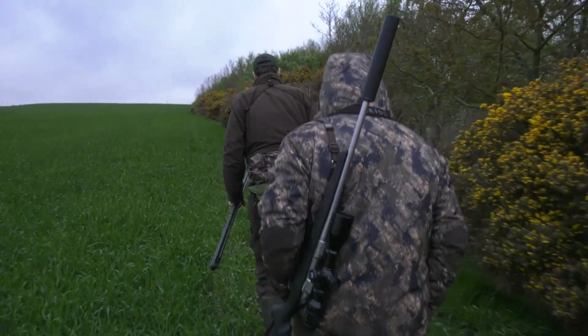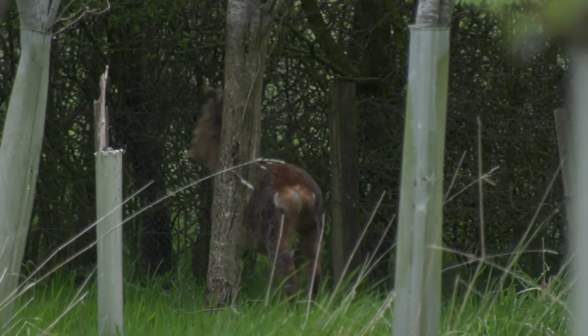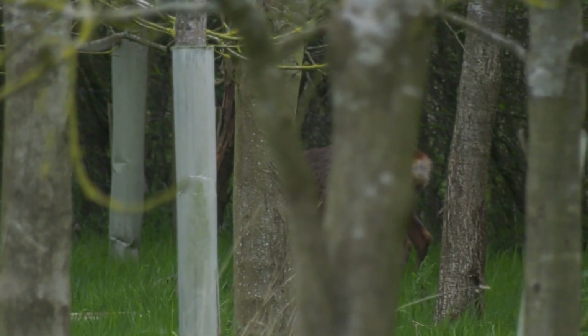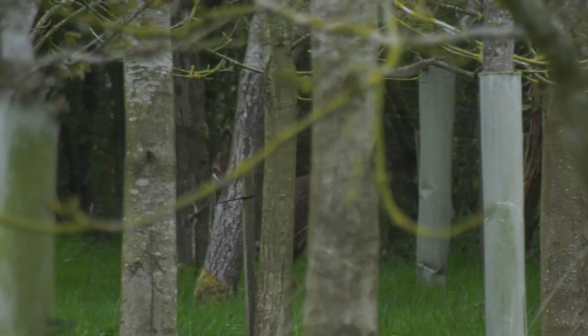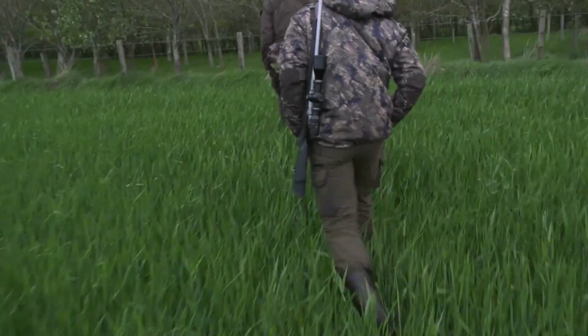We encounter a young buck en route. Sergio needs to manage the situation to stop it heading back and disturbing the animals we're hoping to get onto. Giving it a wide berth works. Nice young six-pointer, probably be better next year, so let him grow on a bit. And that's what we're doing.